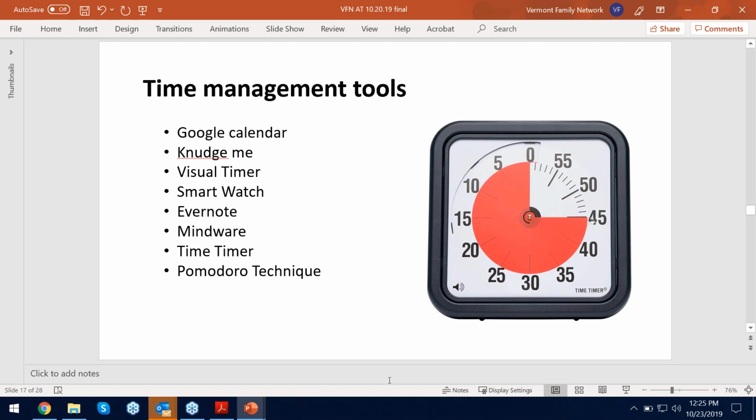A visual timer. There's a picture of one on your screen. So these are devices that show how much time has lapsed. So you set it for a certain amount of time, and then you can see how much time has gone by, how much time is left. It can help with maybe some anxiety that comes with being timed. There's a lot of uses or knowing that you only have so much time to get a job done.